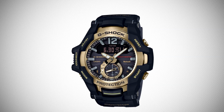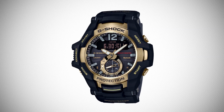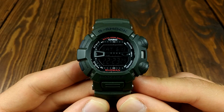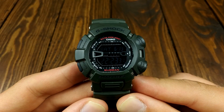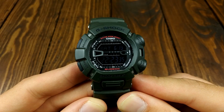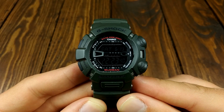You can extend the battery change time by going for a tough solar model. The tough solar feature enables you to charge the battery with the help of the sun. People happily use these watches for many years. I have the Mudman for almost 2 years now, and it hasn't let me down ever since. So if you want a watch that will last you a very long time, I would of course advise you to look into G-shocks.